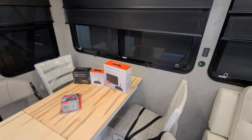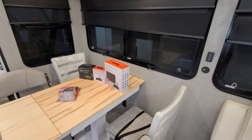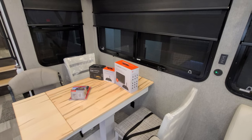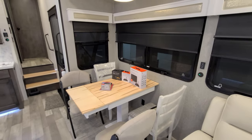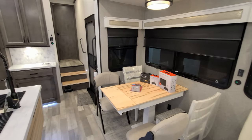You can also get a little electric adapter from Furrion's website, allowing you to plug in that monitor inside the RV and use that to kind of see around your camper as well. That's pretty cool.